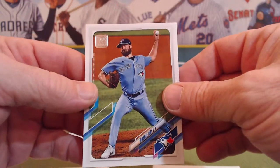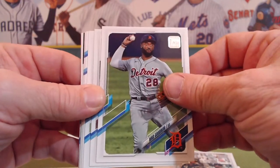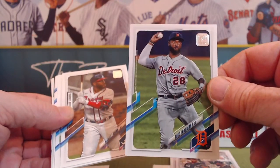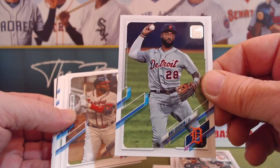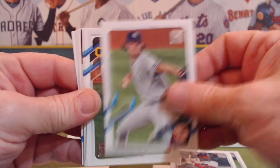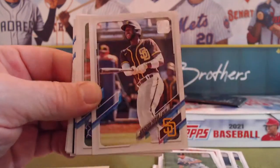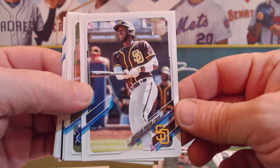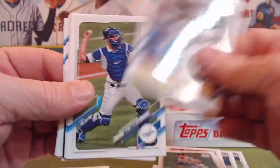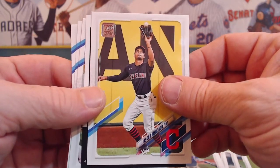Another 86 anyway. Robbie Ray, White Sox team card. Nico Goodrum. Wait a minute. I know I didn't get that right. Oh, I did. Goodrum. Who knew? Ozuna, Gerrit Cole. Let's get that centered there. Keller, Jurickson Profar. There's another part of that good young talent. I think he came over from the A's organization originally, I want to say, for some reason. Will Smith, great young catcher there for the Dodgers.